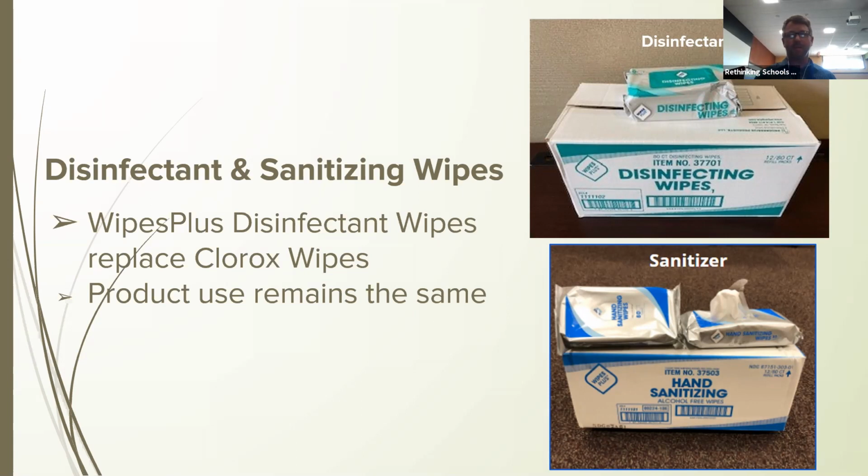So they both come from the same company, but there's a sanitizing concentration and a disinfecting concentration. And so if you need disinfecting wipes, we have those available, and they will be in place of the Clorox wipes. So the same way that we have been ordering disinfecting wipes, you can just check disinfecting wipes and we can get those out to you. We just got a large shipment of those. So I wanted to let you know that as well.